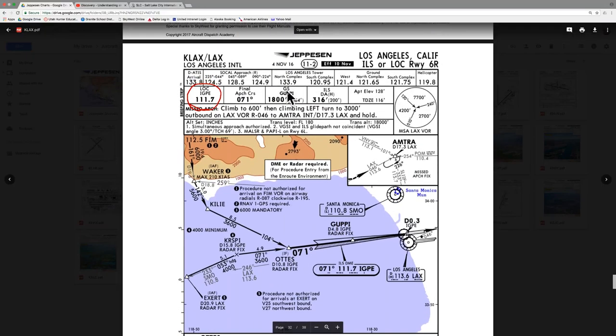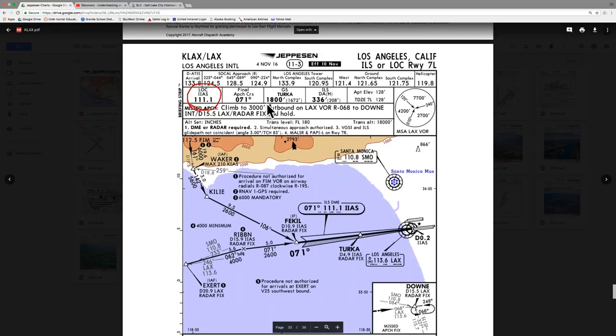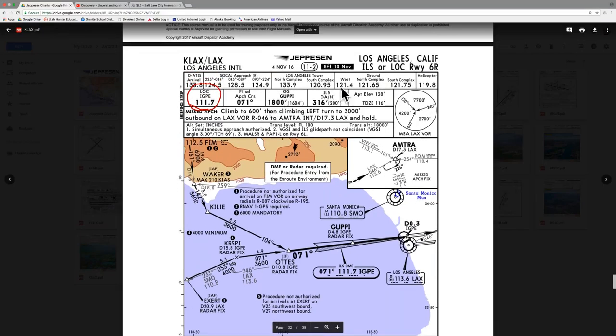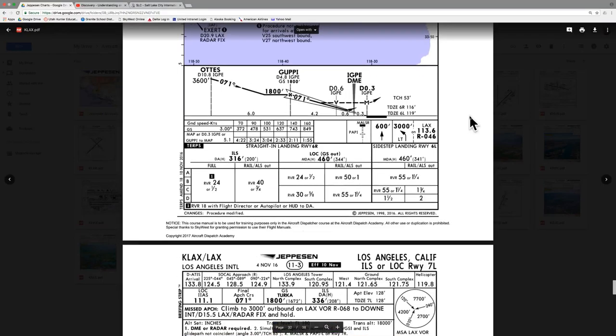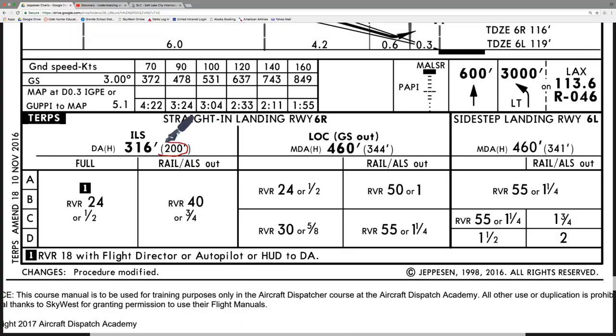So when we say two nav aid rule, they have to be two different approaches into two different runways, okay? So it can't be the same runway, same approach. Two different runways, two different approaches, two different navigational aids. Okay, so we look in that box first, IGPE, that box, IIAS. You can even see the frequency is different, 111.1, 111.7, okay? So it's using two separate navigational aids. So if we have two separate runways using two separate navigational aids, we can apply the two nav aid rule.